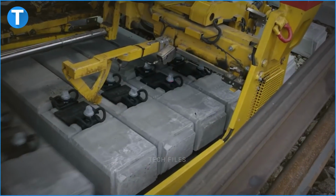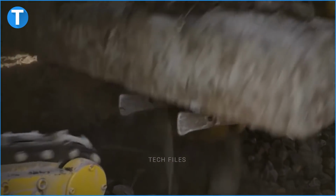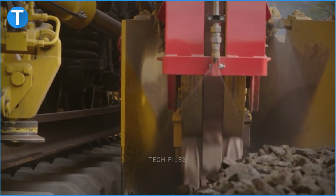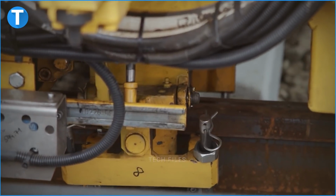It can work on monoblock concrete sleepers, bi-block concrete sleepers, and wooden sleepers. Its tamping system includes a lifting and lining unit and a tamping unit. Overall, the Rus 1000S is designed to deliver high efficiency and performance.